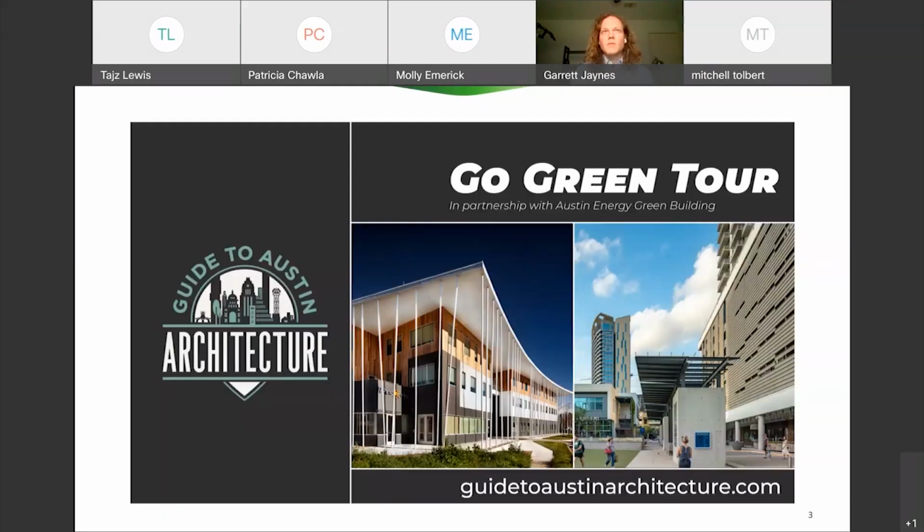First, we've got the Go Green Tour, which we've recently collaborated on with the local AIA chapter and the Austin Foundation for Architecture to create this online tour of sustainable buildings throughout town. You can go to guide-to-austinarchitecture.com to go through this tour. It gives you information and background on lots of different buildings. We've got LEED certified projects, AHEB certified projects, a SITES certified park, lots of good stuff there. Great to do while we are in Stage 5 again, if you want to be a little bit safer.